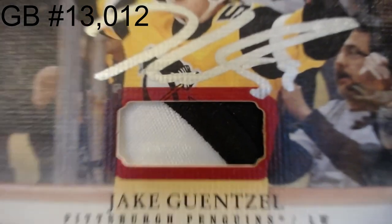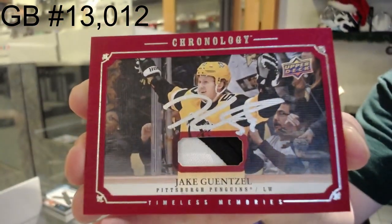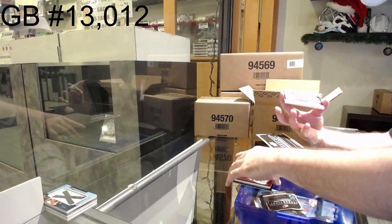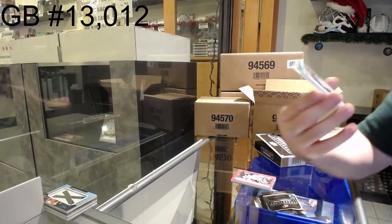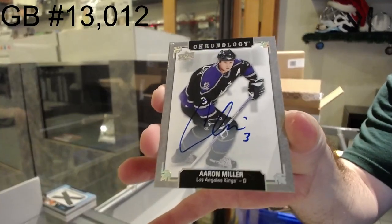Focus. Yep. Yeah, it's a little better. Kind of. We've got for the LA Kings, Aaron Miller. Aaron Miller auto.